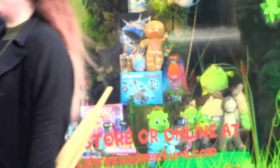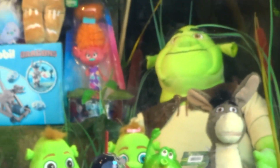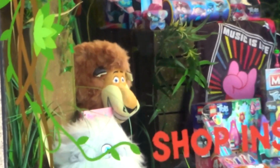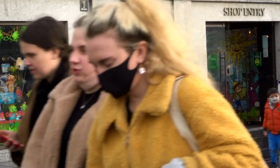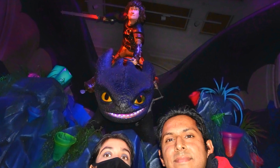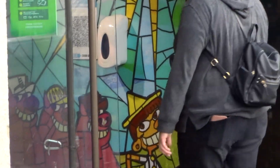They do advise you should book a slot online because they are going to get sold out very fast. I can see Shrek's kids and Shrek. You got the doll troll, you got a lion. Now Shrek's Adventure is brought to you, like I said, by DreamWorks, and I believe at the end they got other characters from DreamWorks movies such as Madagascar, How to Train Your Dragon, Kung Fu Panda, etc. Shop entry, this is the gift shop. Last time I went there it was actually pretty good, really enjoyable. Who knows, I might end up buying something.